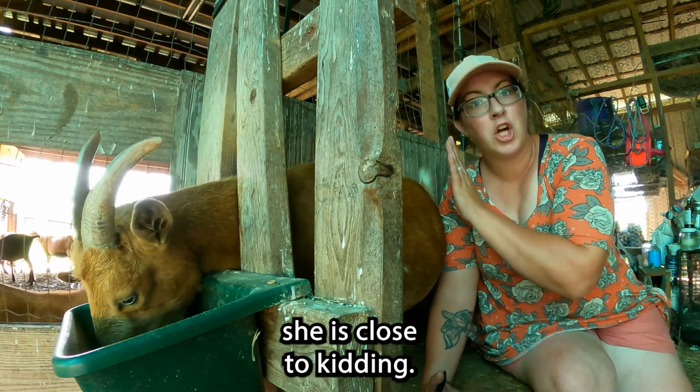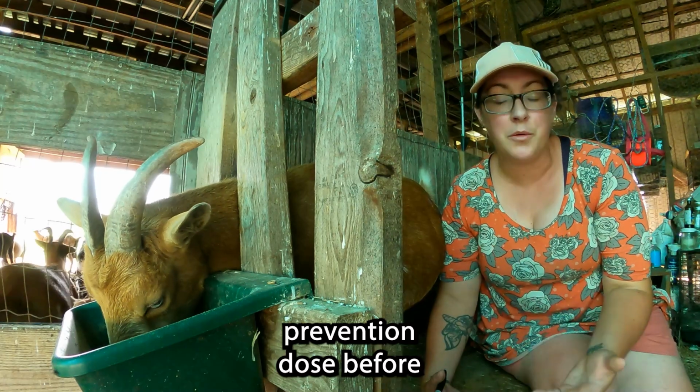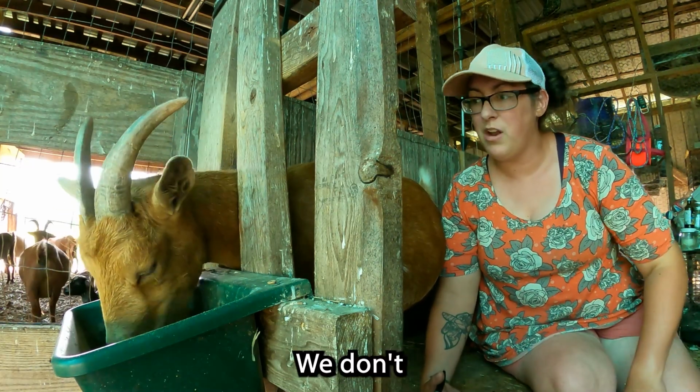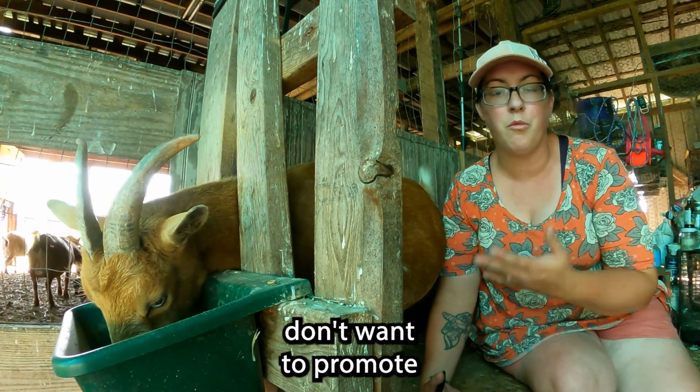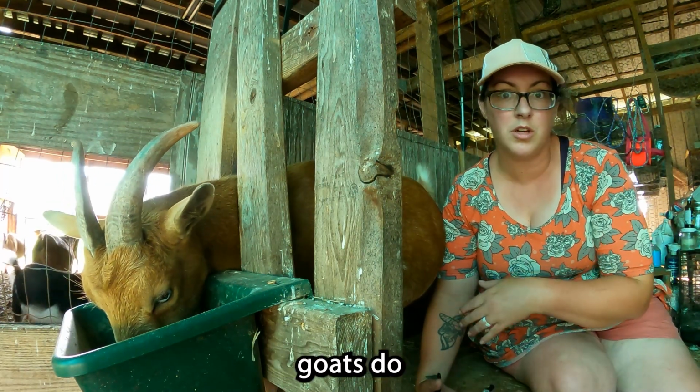Even though she is close to kidding, we don't do a prevention dose before they kid. We don't find it to be necessary, and I don't want to promote resistance to the dewormers in the worms that the goats do have.